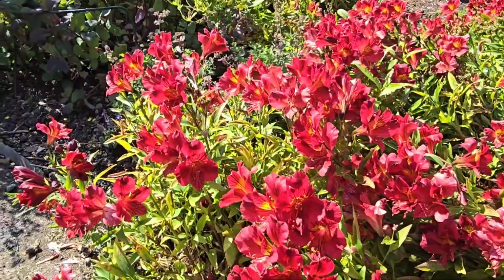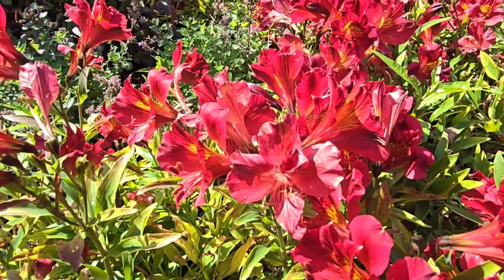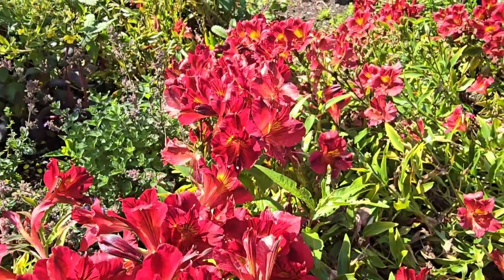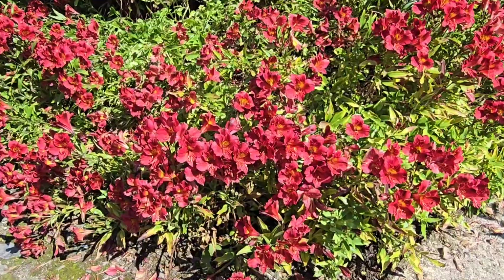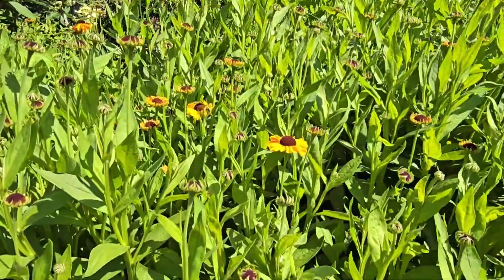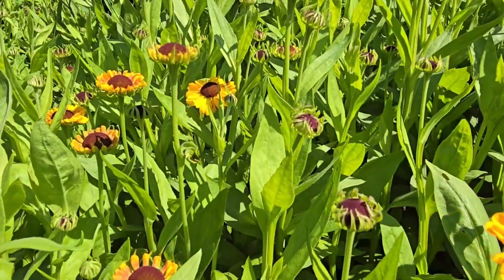Some Peruvian lilies. They're very colourful and they flower for a very long time, and if they're happy they spread and grow and even seed themselves, but not everybody can grow them, and they make really good cut flowers. Loads of herbaceous plants growing into these massive clumps and just look really fantastic. These are just starting to come out now.